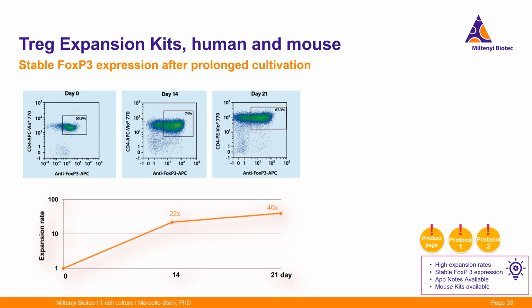Let's have a closer look at the T regulatory cell variant of our expansion kits, one of our highlight products. They are available as human and mouse versions. Apart from the high expansion rates, in this example up to 40-fold within 21 days, I want to point out that the Treg expansion kits guarantee a stable FoxP3 expression even during prolonged expansion periods.